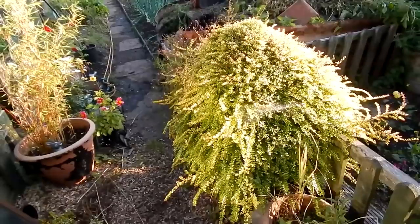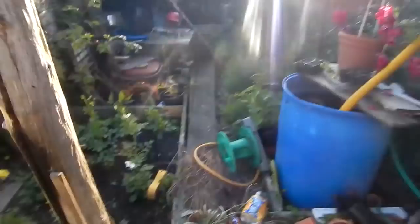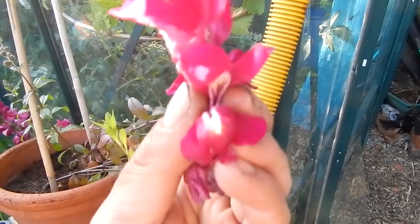These dahlias are coming up. That's a pom-pom one down there, I can't see it, so I'll have a look from round here. You see that? They're not as good as last year, but they're starting to come. What's that you say? Yeah, they're starting to come all right, Dave. Now crack on. All right, I'll crack on.